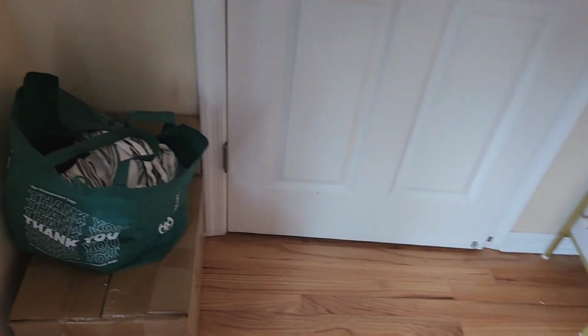Un momento while we go up the steps. It's going to get a little dark. All right, but the real reason I came to the apartment is because I ordered a box spring and it came today. So, whew. Y'all already know the struggle, trying to get that bad boy up the steps by myself.